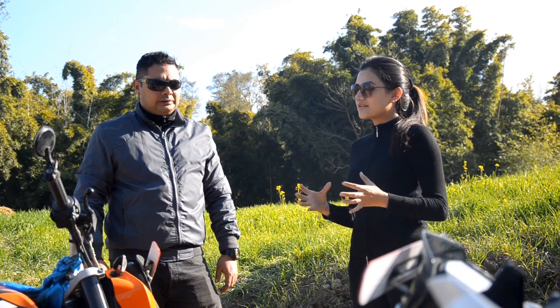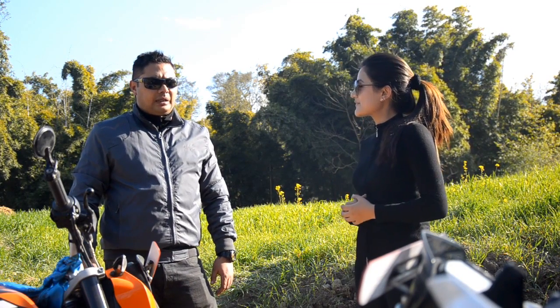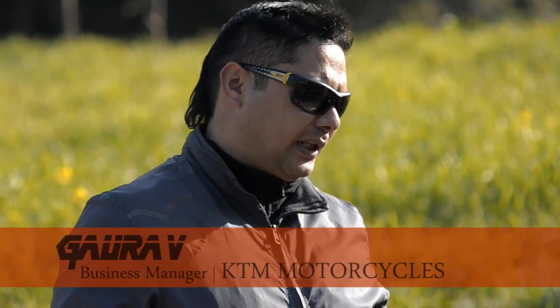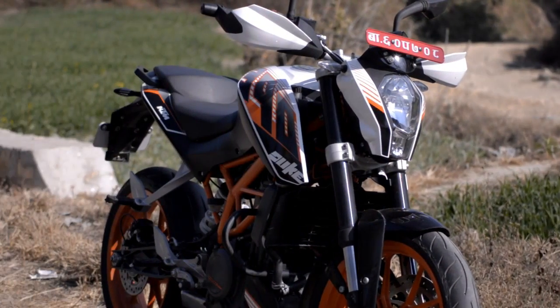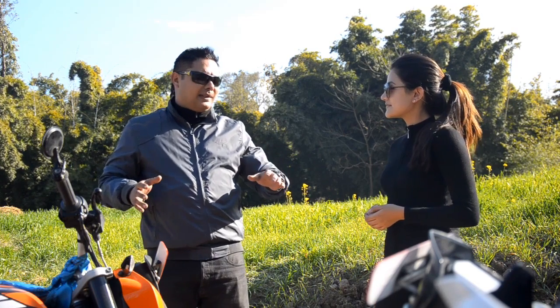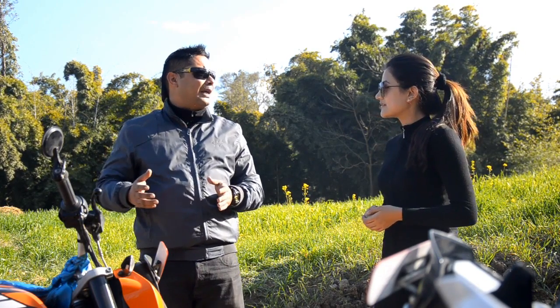Something special about this 390 Duke. Okay, yes, I would call it the pocket rocket. Whatever you have in the pocket, and when you buy 390, that becomes a rocket. You are not losing a penny. So KTM has created a segment, so you won't find a 400cc street bike even if you look all around the world. You will find dirt bikes, 400cc dirt bikes you will definitely find.